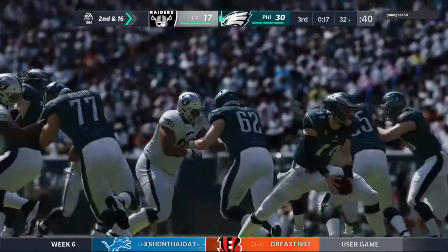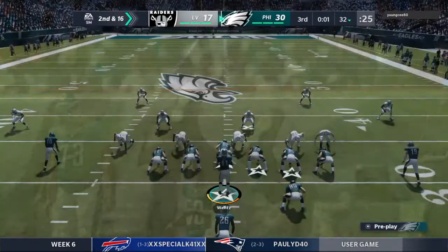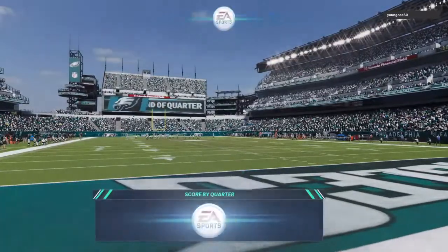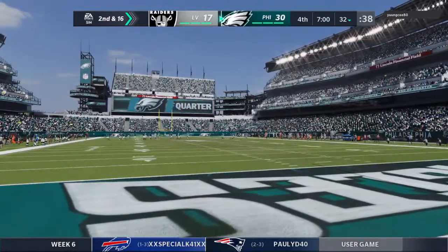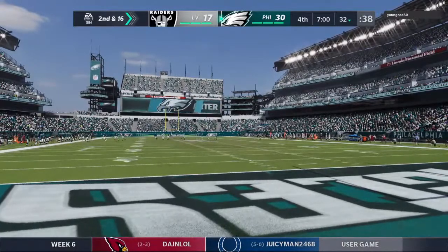That was a terrific play, causing a loss. As a middle linebacker, simple. You can either fill holes or you can attack them, as he did there. And that is going to do it for this third quarter of action. We'll return with more after this. You're watching the NFL on EA Sports.